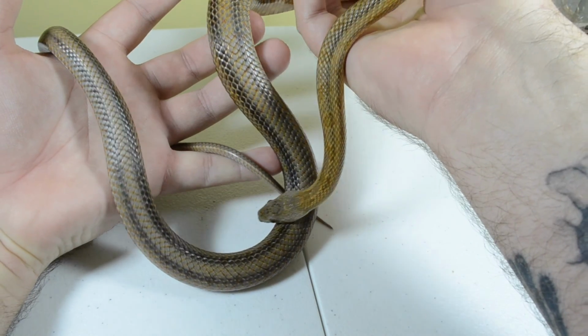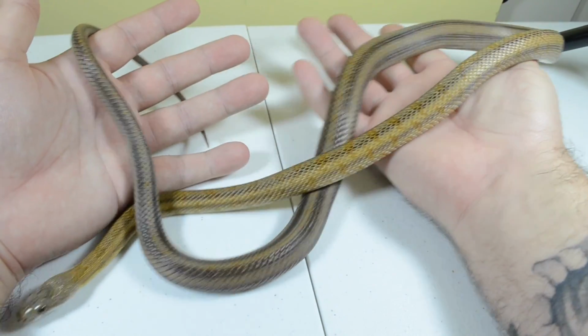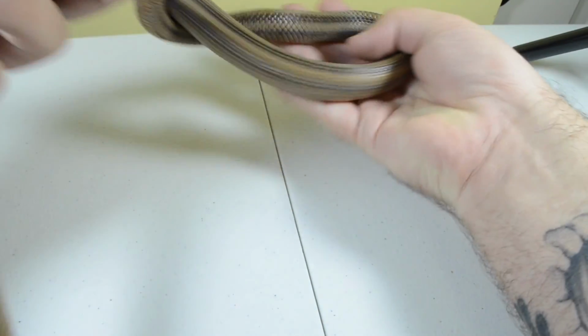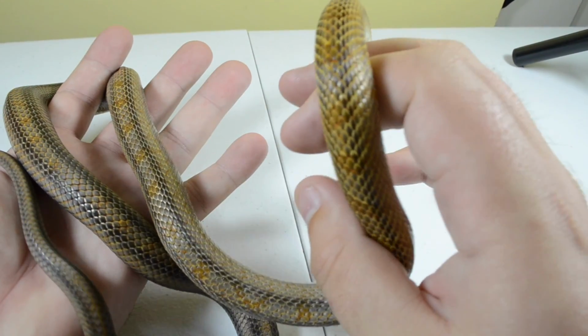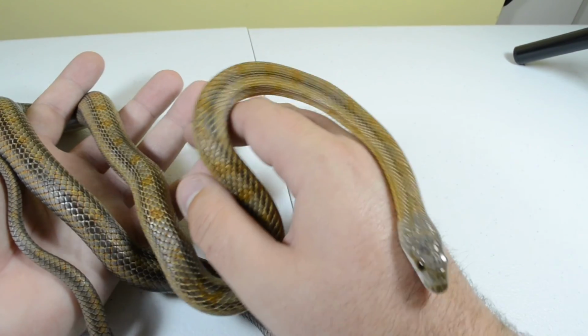The Mexican localities go for quite a bit more than the Texas, but still not a hard species to come by, very easy to keep, very chill. And, I mean, you really can't beat them. I love corns, but bairdi will always have a special place in my heart. They're just gorgeous snakes. And I'm really irritated these cameras don't do them justice, because they really are gorgeous animals.